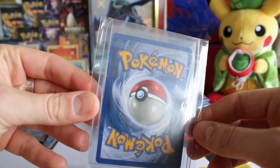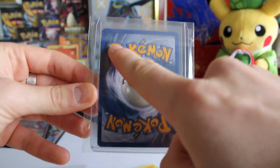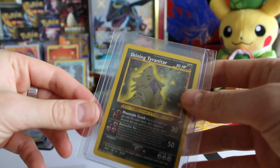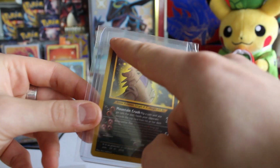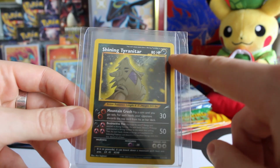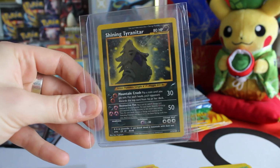There are a few tiny nicks. So we have one on the bottom right. There is another one on the top left corner here, and another tiny one here. But there doesn't seem to be any noticeable scratches on the holo. A tiny mark on the front up here, and a tiny bend sort of on the top right up here, which is okay, I suppose. But yeah, this was going in my personal collection.